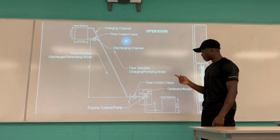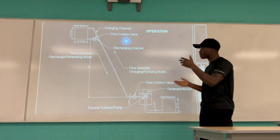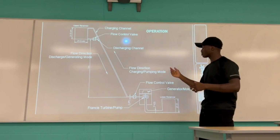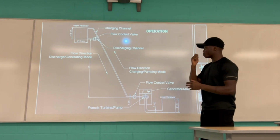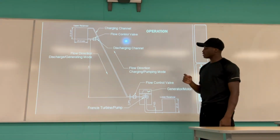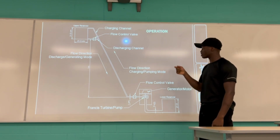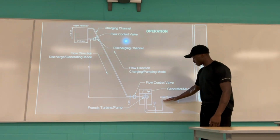Additionally, we also have level sensors in both reservoirs. Obviously, those are going to allow us to determine what level the water is in each reservoir depending on the pumping modes or the charging or discharging mode. And so we're going to use those also to maybe determine pressures, but we'll see about that. The sensors are also going to allow us to basically toggle between charging and pumping modes, depending on where the water reaches in the lower reservoir.